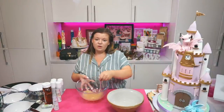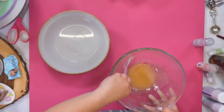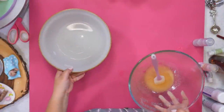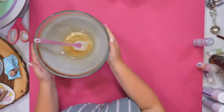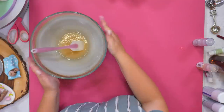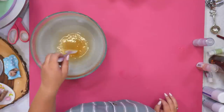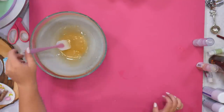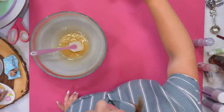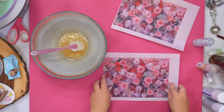Right, so where are we up to? Okay, so I've put this in for an extra 30 seconds, and now it's nice and fluid. And then in this big bowl, I've just got some boiling water from the kettle, to put it in like a little bath. Is that a bain-marie? Yes. So it just keeps it nice and fluid. Otherwise, you have to run back and forth to the microwave to keep warming it back up.